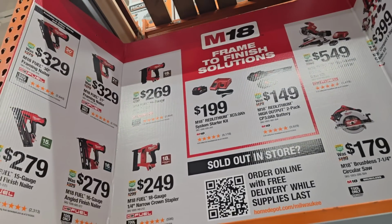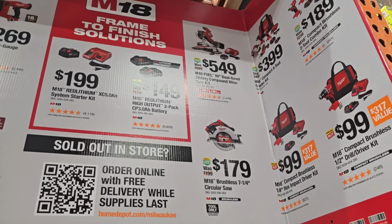All right, we got the nailers. These are framing nailers for $329, either the 21 or 30. The 15 gauge for $279. The 16 gauge angled finish for $279.